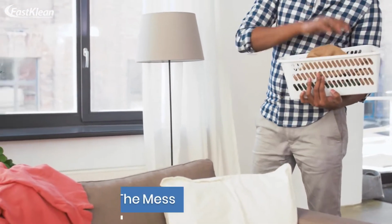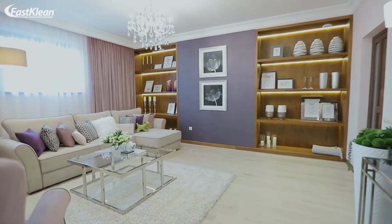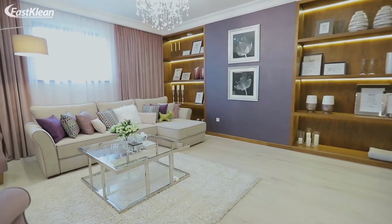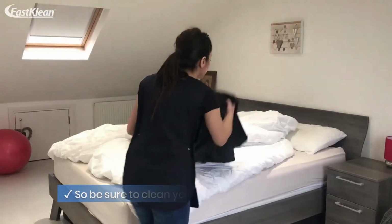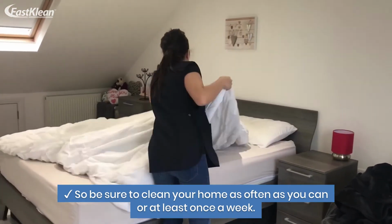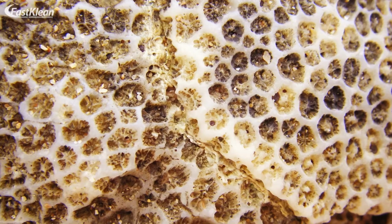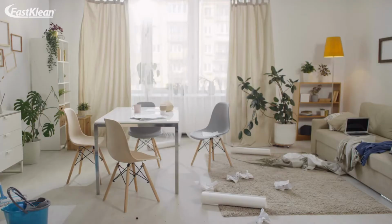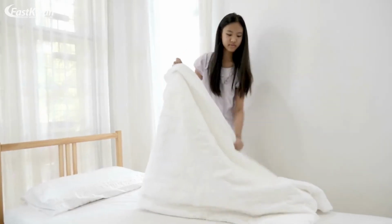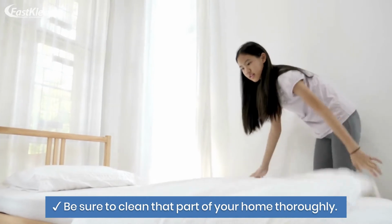Number 2. Clean up the mess. If you have less stuff in your home, then allergens will have fewer places they can hang out. So be sure to clean your home as often as you can, or at least once a week. Take out old rags, clothes, newspapers, as well as other porous items. Limit items that catch dust and that you don't use at all. Since you are spending most of your time in your bedroom, be sure to clean that part of your home thoroughly.